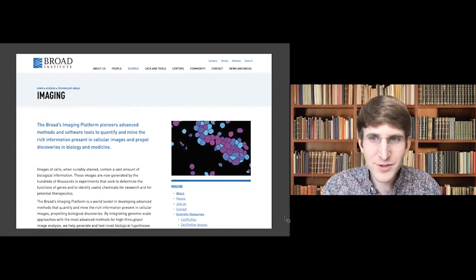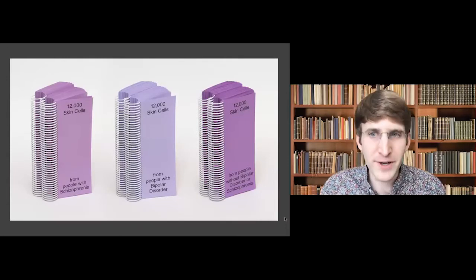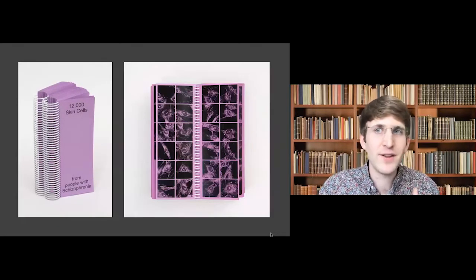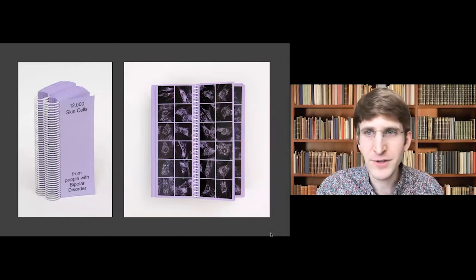And one of their answers resulted in this set of books, which is titled 12,000 Skin Cells. It's a set of three books, each containing images of 12,000 fibroblast cells. The images are a collaboration between the Broad and researchers at McLean Hospital, who were all super generous in sharing and talking about their research with me.